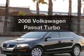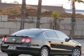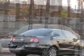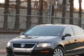Check out this 2008 Volkswagen Passat. Everything you need under one roof with this great vehicle. With an efficient four-cylinder engine, the powertrain includes front-wheel drive, driven by a 6-speed automatic transmission.